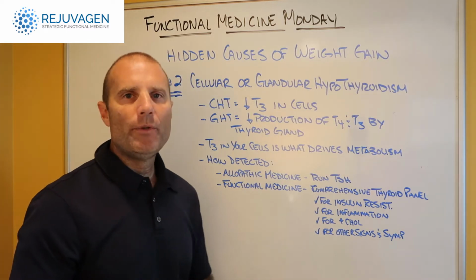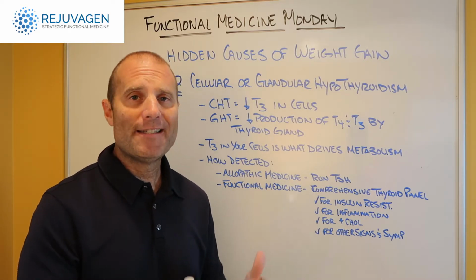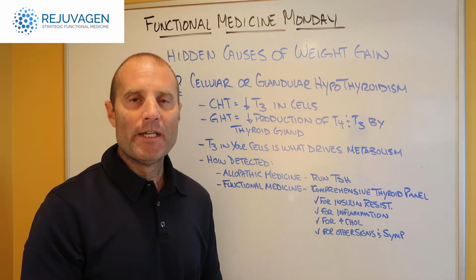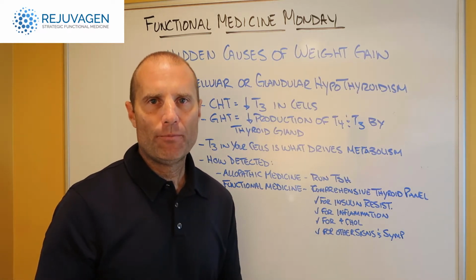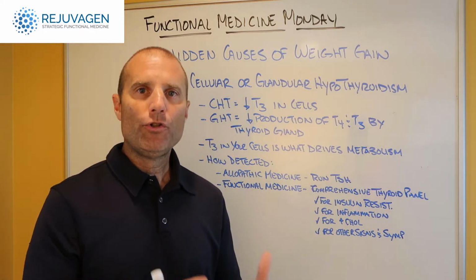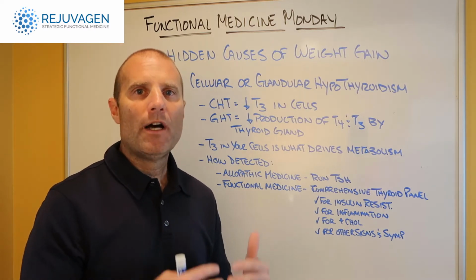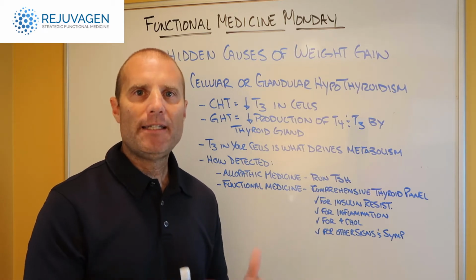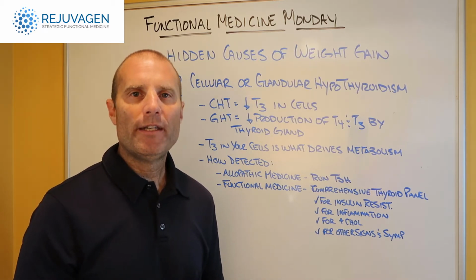The third thing we can do is look for other markers like elevated cholesterol. Elevated cholesterol is a classic sign of cellular hypothyroidism. There are a number of other markers on your blood work that can give a functional medicine practitioner clues that you're struggling with cellular hypothyroidism or a glandular thyroid condition that's actually being hidden because TSH is being suppressed by meds, inflammation, or some other indicator.